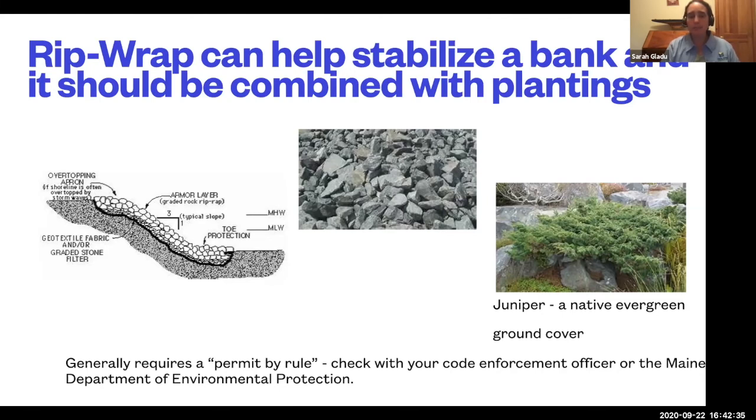So riprap does generally require permit by rule. This is a permitting process that you need to check with your code enforcement officer or the main DEP before installing. And any contractor, I would hope, would tell you that, because it is a shoreline zone and it is a hard surface.